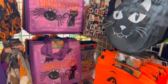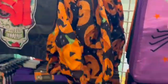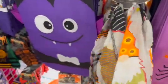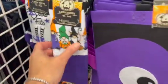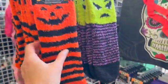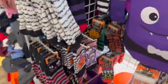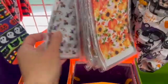All the candy totes, infinity scarves, knee-high socks, fuzzy socks. These fuzzy ones are really cute. The little zipper seal bags, 32 a pack. These are cute.